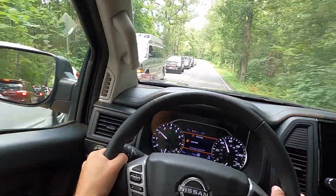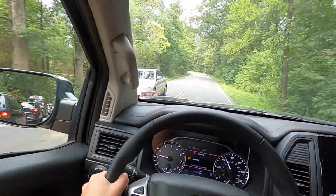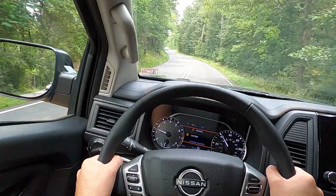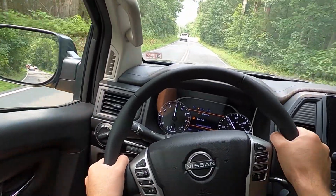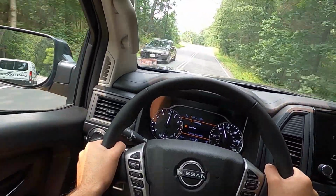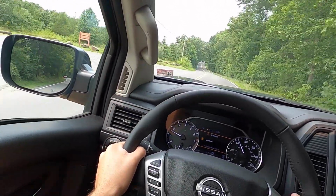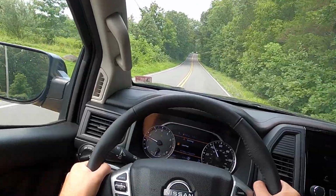I got a low fuel light as soon as I floored it, but I did notice there was kind of a lag in the acceleration a little bit, and I'm gonna try that one more time. That one was better, but the floored one, it kind of took a second to gather its thoughts and see, like, hey, do you actually want it to be floored? And yeah, the answer was yes.